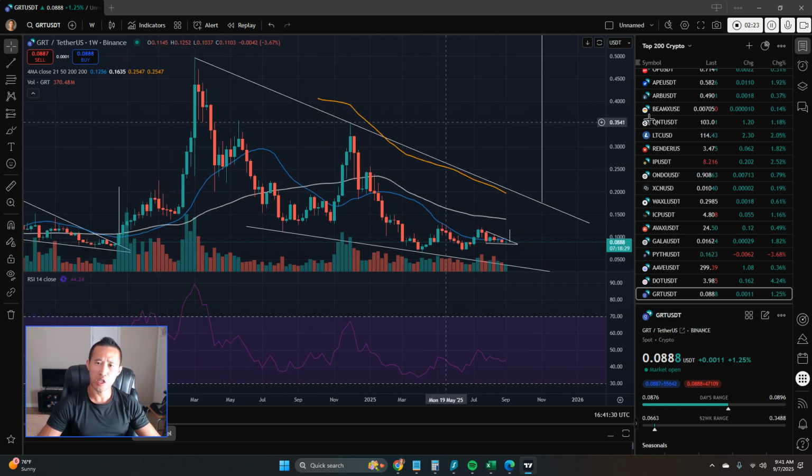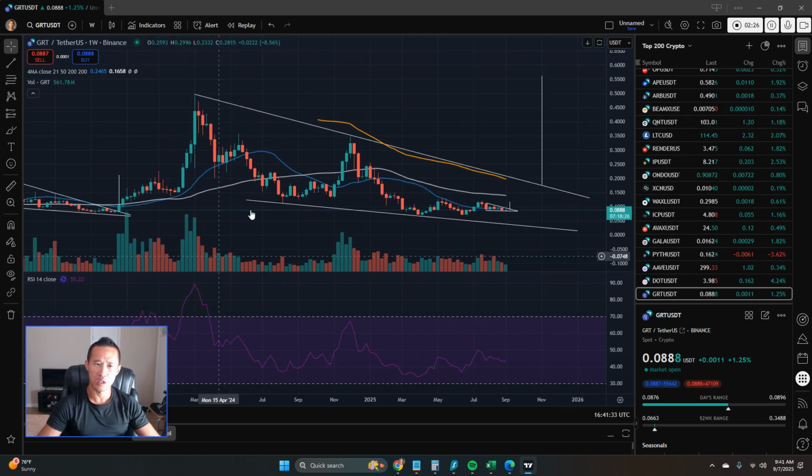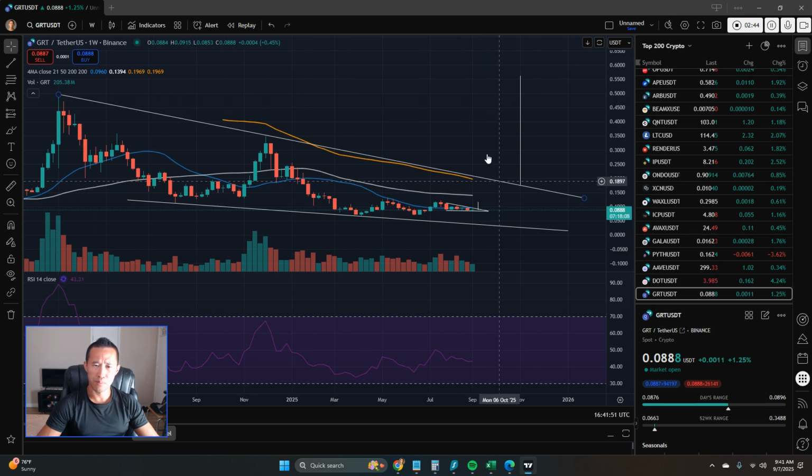Now, on this weekly time frame for the graph, this is a huge falling wedge pattern that has been forming since March of last year. And the price target, if it actually breaks out by this point, for example, would give GRT a price target of above 55 cents. Let's see if it gets there, okay? There is quite a bit of resistance along the way, including the weekly 50 SMA. You should be paying attention to that because it is likely that you'll get pullbacks from those resistances. The weekly 200 SMA is about 20 cents, the orange line here.